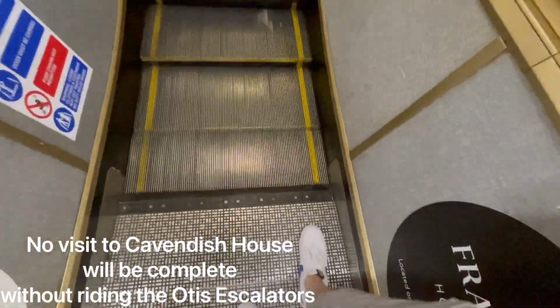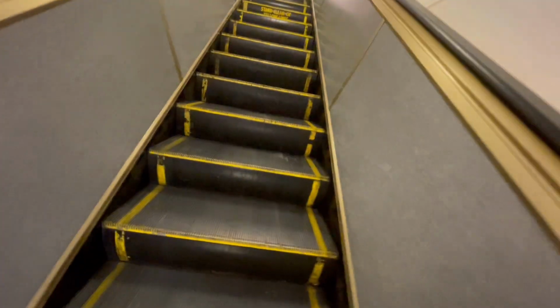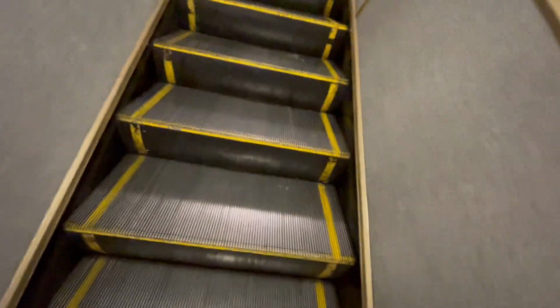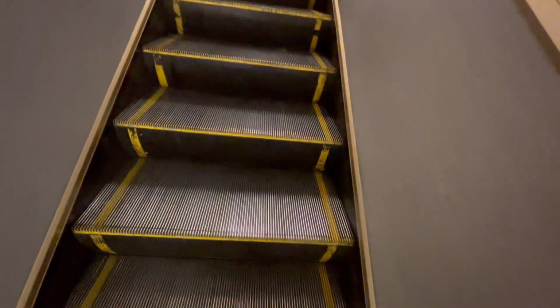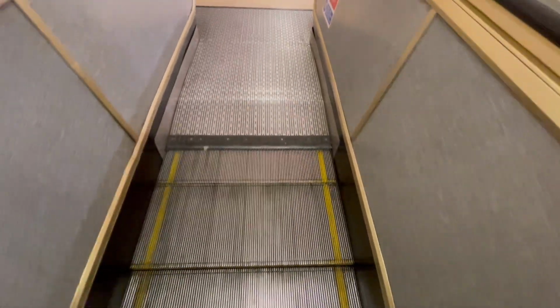Alright, these are the escalators at Cavendish House department store in Cheltenham Town Centre, and these are old Otis's. Now, there's only up escalators here in this store now. There used to be some down to basement, but the basement's now closed. And there's also a game shop on the top floor. Very nice old department store, Otis logo.